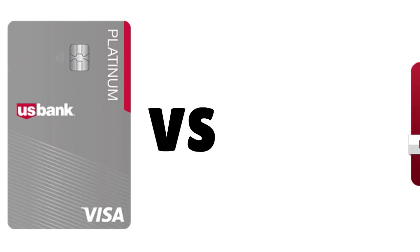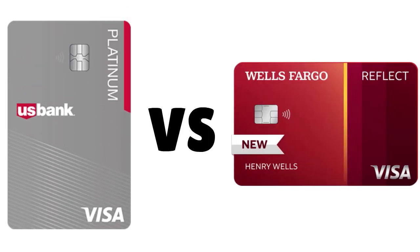Let's look at the US Bank Visa Platinum versus the Wells Fargo Reflect card. As the only credit card from a major issuer to deliver a longer intro APR on both purchases and balance transfers than the US Bank Visa Platinum, the Wells Fargo Reflect card seems like a no-brainer initially. Both cards offer a 3% balance transfer fee with a $5 minimum. The Reflect card increases to 5% and disqualifies transfers for the intro APR after the first 4 months.